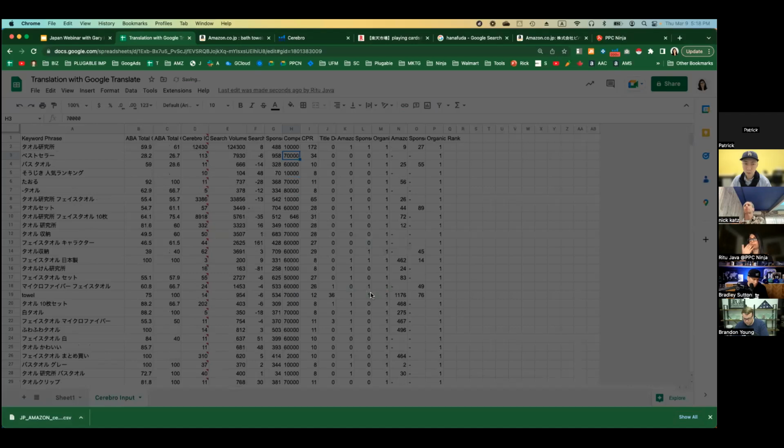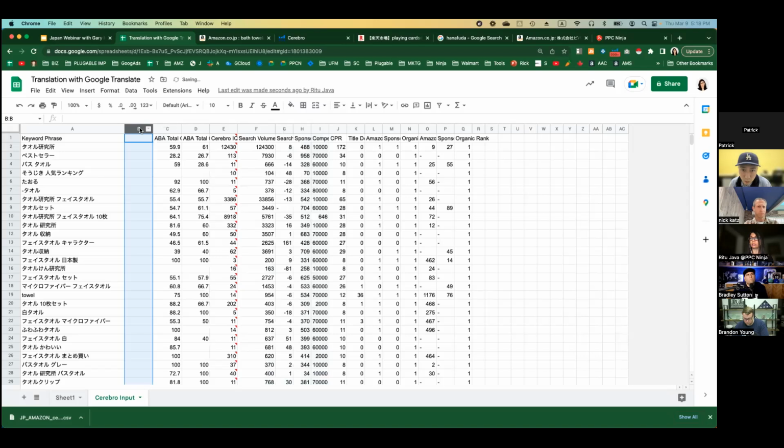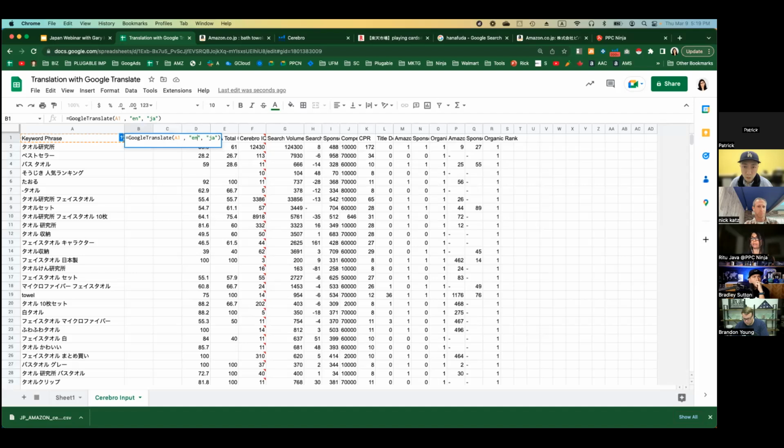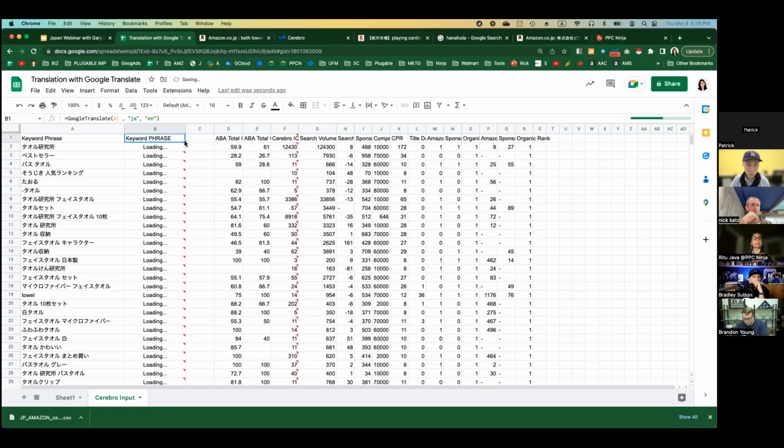Now, obviously, I don't know what this is, so I'm going to add two columns here, right? I'm just going to insert one column for the language translation and another column for keyword selection. So what I'm going to do is bring my formula over from here, where I will make a little tweak to it because that was English to Japanese. Now I'm going to do the other way around. So I will say JA and EN. Okay. So now I'll just double click that. And it's just translating now, right? So now this is basically for me if I don't understand the language, right?